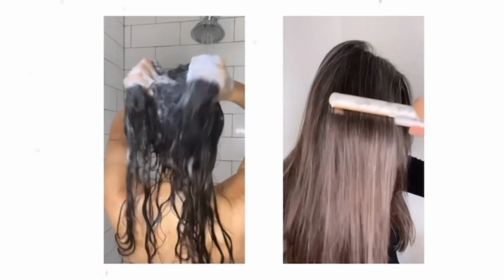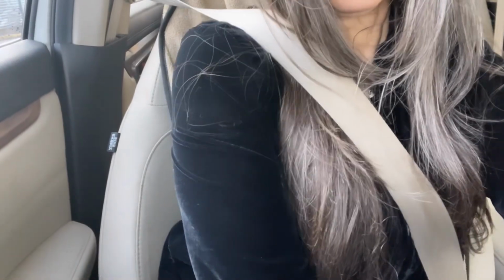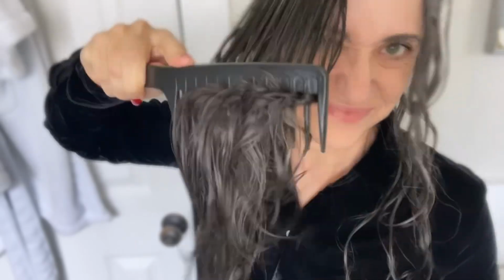Overlooked because I think a lot of people think of hair damage as being caused by the things that they're doing during the washing and styling process, which is fair because this might be where most damage occurs. But maybe without realizing it, you're trapping your hair under a seatbelt or under a purse strap or under a backpack strap. Or maybe you are mindlessly but aggressively detangling it, brushing or combing it from the roots to the end, ripping it the whole way down. Maybe even when it's wet and most fragile.